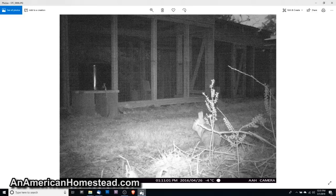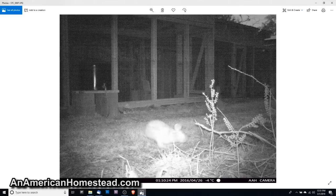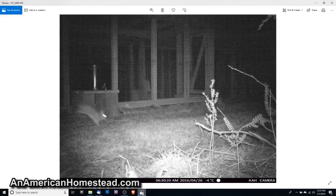Here is the picture. There we go. There is our first picture, and that is obviously a very chicken-hungry rabbit that is stalking our chicken coop. I seriously doubt that rabbit is eating the chickens, but there's another picture of him right there, and there he is hopping in, kind of going backwards. But let's take a look at this next photo.